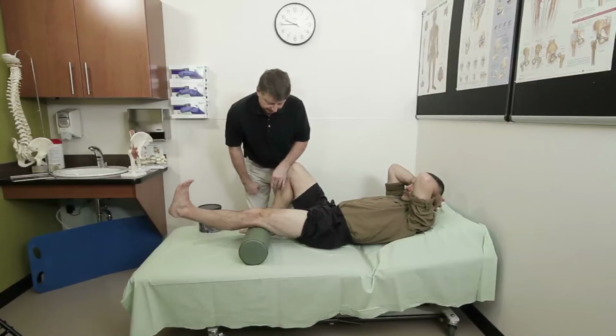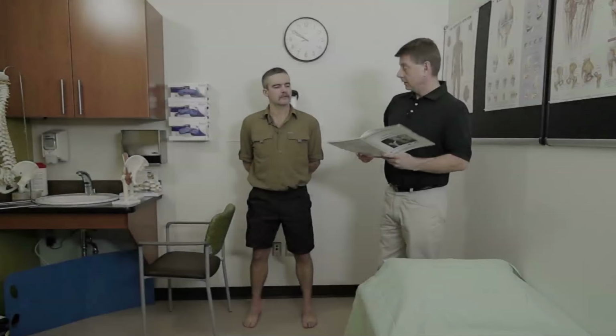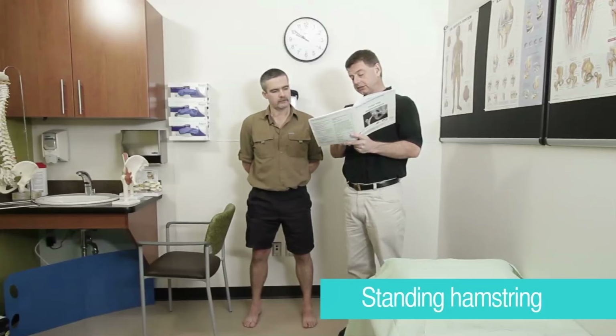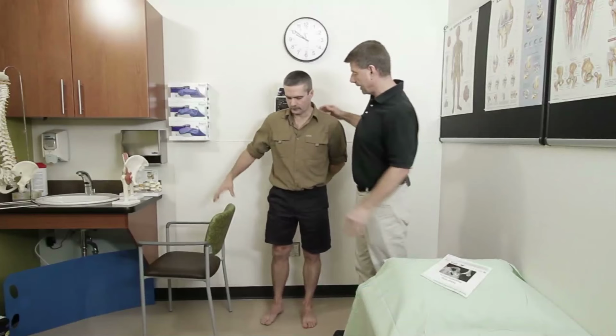Very good. So we're going to do this exercise now to help strengthen the back of your hamstring, the back of your leg, as well as do a little bit of hip strengthening for you. This exercise is called the standing hamstring in your book. So you're going to use a chair just for balance. Just face the chair, hold on to it so you don't tip forward or backwards.